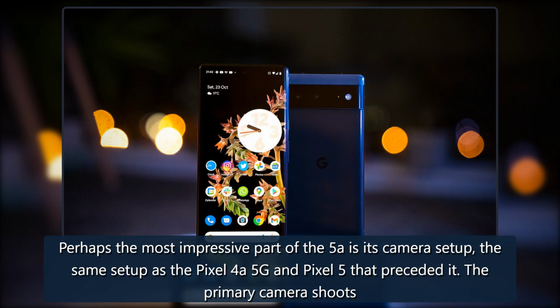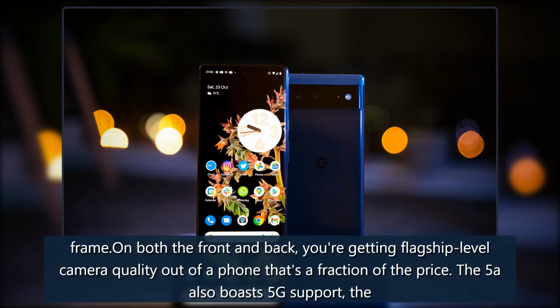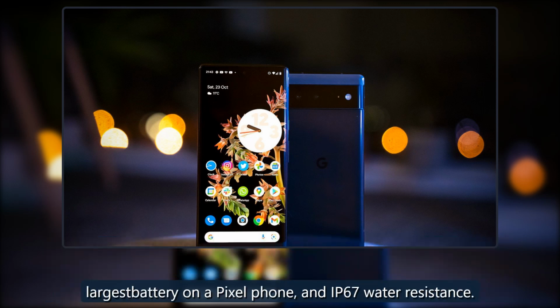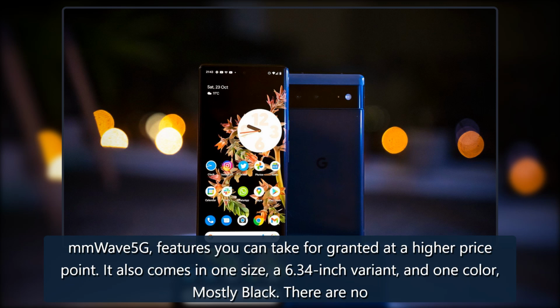The primary camera shoots exceptional photos in all lighting conditions, with Night Sight showing its strength in poor lighting, and it boasts an ultra-wide shooter to help get everything in the frame. On both the front and back, you're getting flagship-level camera quality out of a phone that's a fraction of the price. The 5a also boasts 5G support, the largest battery on a Pixel phone, and IP67 water resistance. So what do you lose by spending a third of the price of a more traditional flagship? Well, the Pixel 5a is made of plastic and lacks wireless charging and mmWave 5G, features you can take for granted at a higher price point.